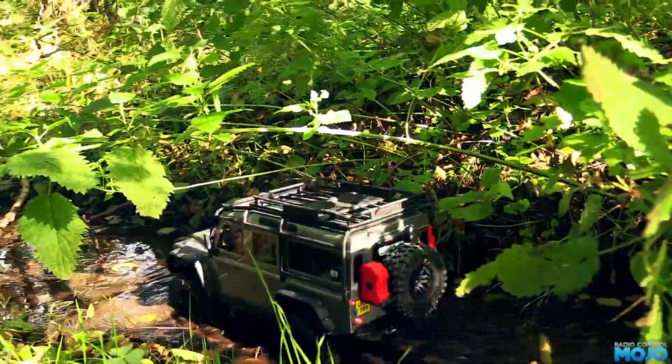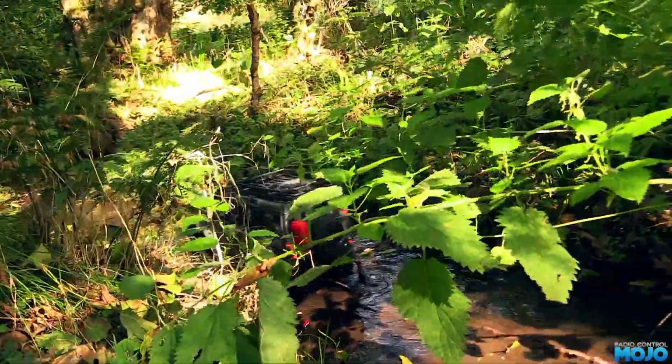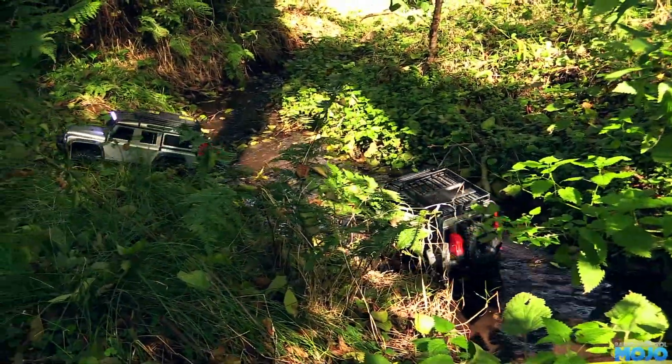Coming out of the water, I was closely followed by Sean's TRX4, and other than the lights working on mine and the number plates on Sean's, they look pretty much identical, which makes for some fun when you're driving the wrong truck.